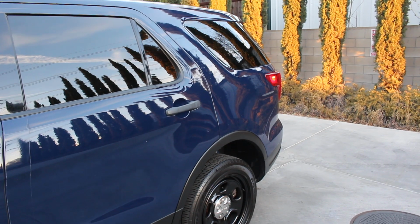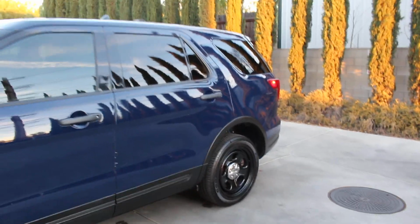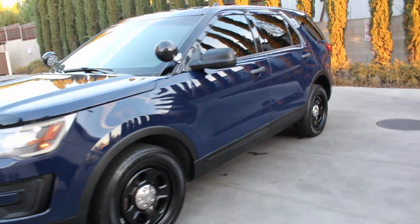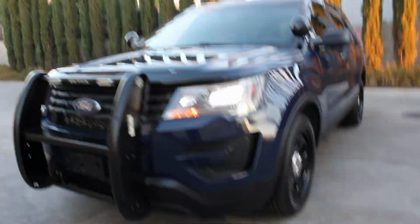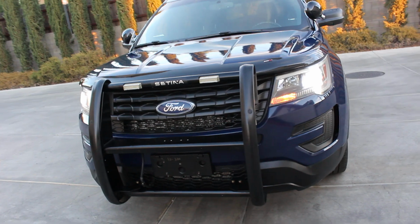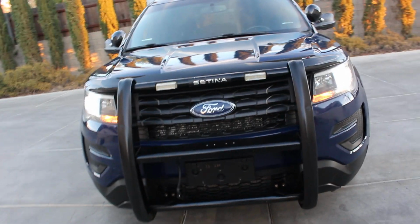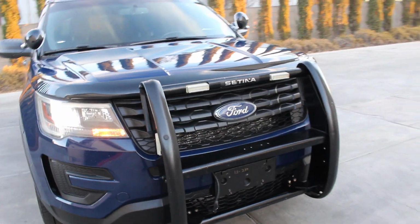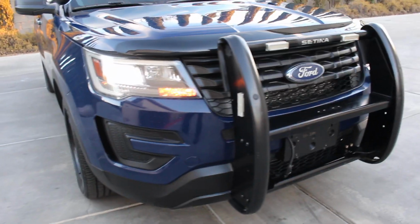All right, folks, one last final look, and I apologize for not being professional with all these bloopers. One last final look at this 2018 Ford Explorer Nevada Highway Patrol vehicle, 3.5 EcoBoost engine. The lights in the push bar, let me tell you, they do work. They are red and blue, however, they are not connected. Be advised, they work, but they are not connected.